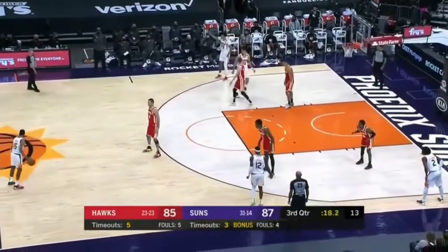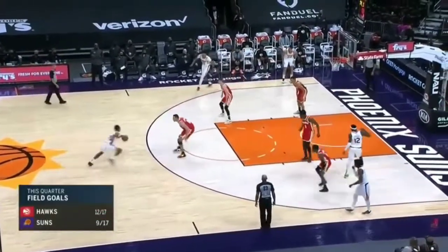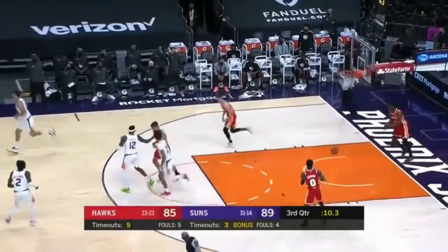Why the NBA is a great game, because it's 48 minutes, and no matter what you're doing in the first two quarters, it doesn't matter. Because with that 24-second shot clock, you can get back into any game. Tough step back there from Campaign.